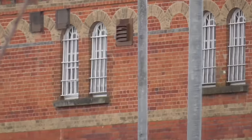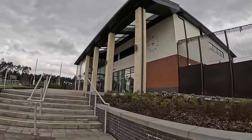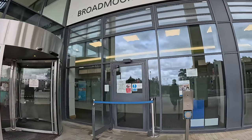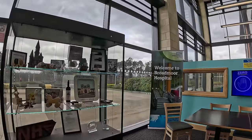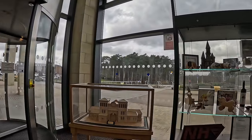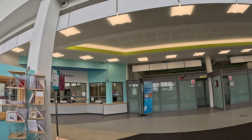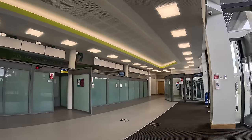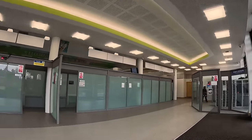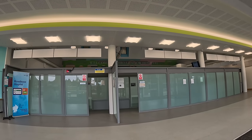What a place to be in. But it's not barbed wire, this fence. It's impossible to climb, but it's not barbed wire. But it looks like we can walk in here. Look at this. It's almost like a little museum place. Cameras everywhere. That must be the secure entrance there. Welcome to Broadmoor. Staff search, visitor search. So that must be the part where it becomes secure there.